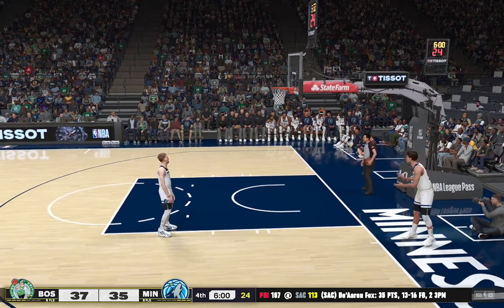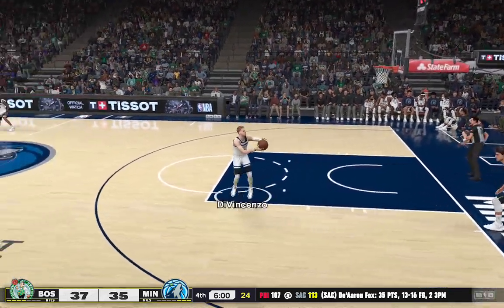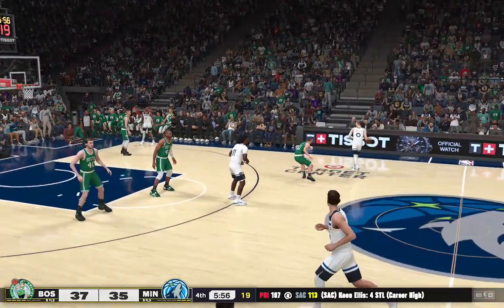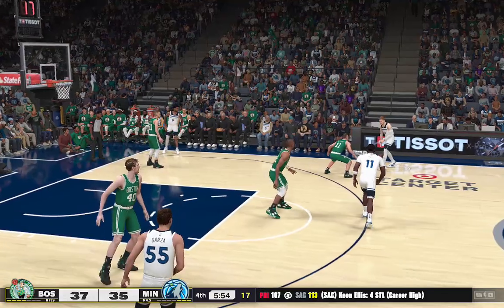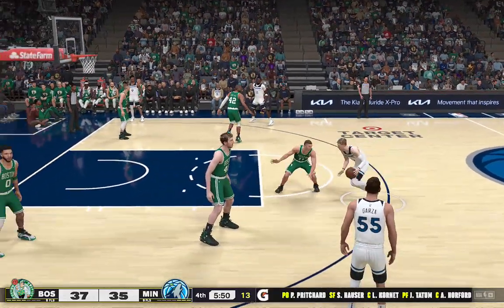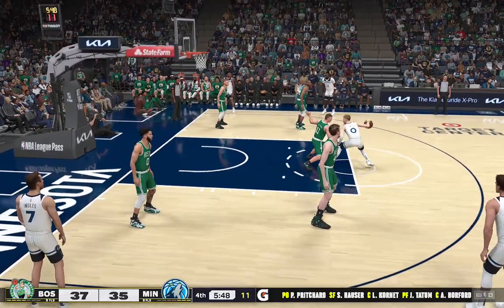Well, this has been a great contest so far. I imagine the fourth quarter could have more action in store for us. And a look at the 5 for the Celtics to start the fourth quarter. Tatum and Horford, the duo at forward. Then there's Luke Cornett. Then there's Payton Pritchard. And it's Hauser in at the 2 spot.